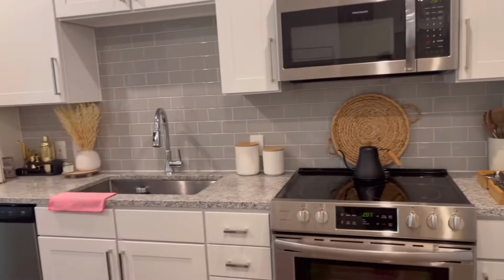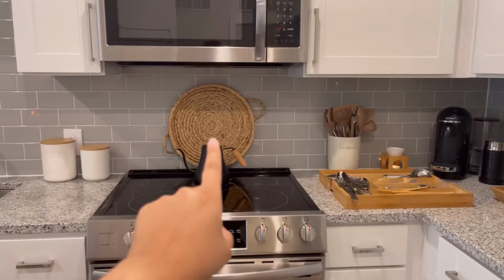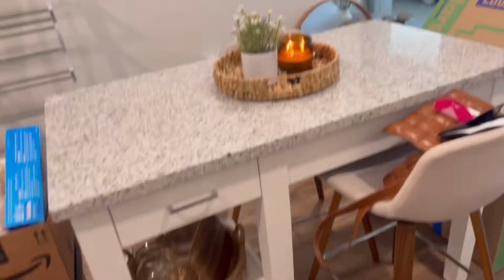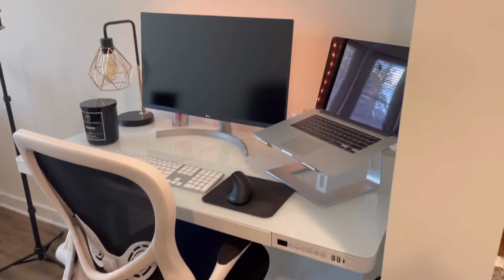I have more space. I love this stove. It doesn't have the back part like my previous one. It looks very open. This is the little table. It has like one little small drawer. So I have a whole bunch of boxes I have to get rid of. We put the desk out here because it fit better and you can put it in the corner.